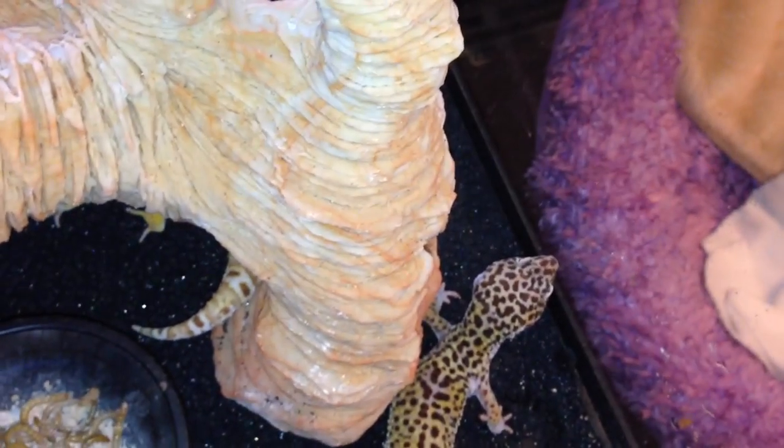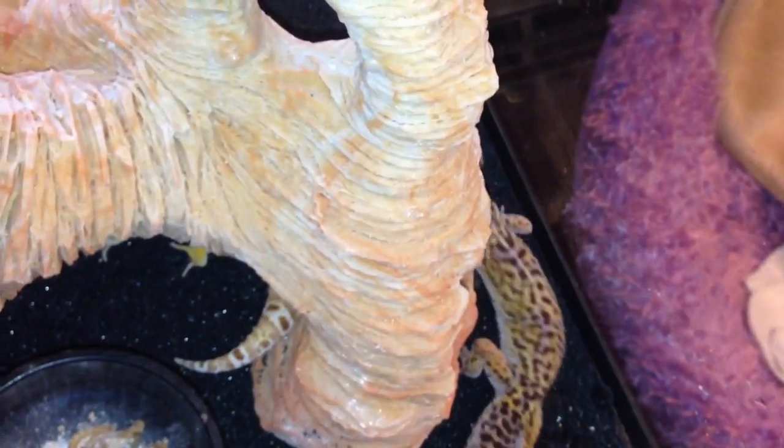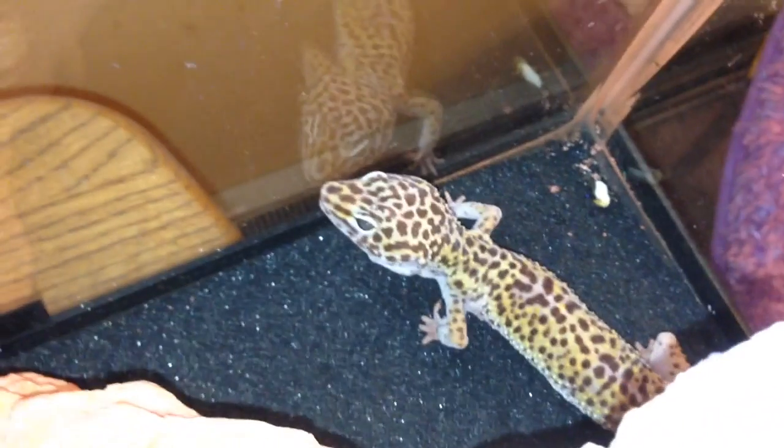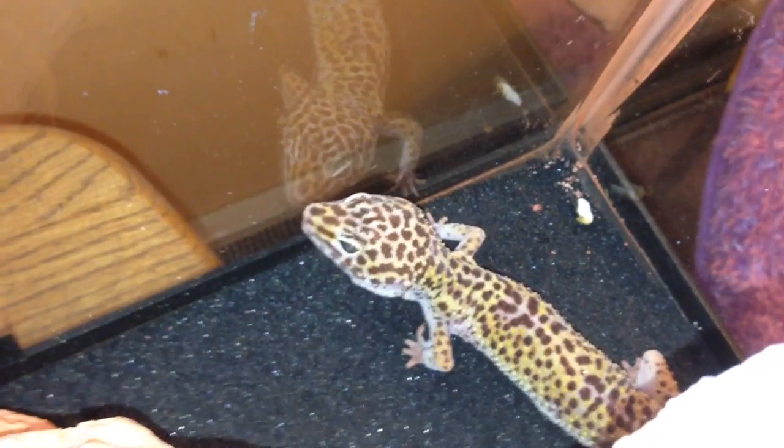As you can see, they're just kind of roaming around. I changed their tank probably 2 or 3 days ago, so they're still getting used to where everything is. I'm sure it's not that big a deal for them because everything's more or less the same, but still.